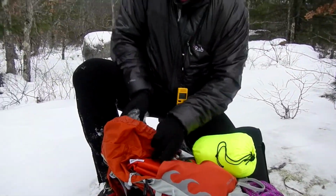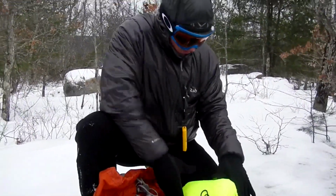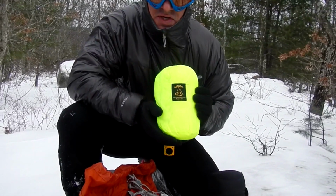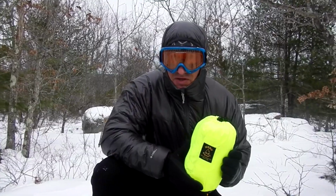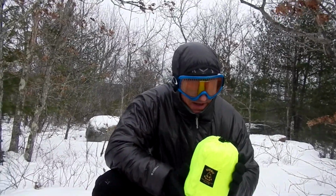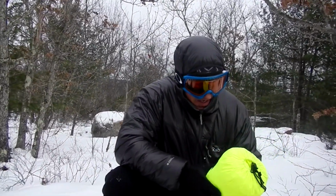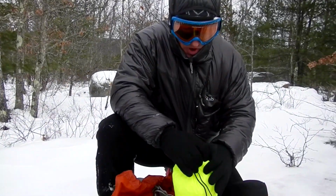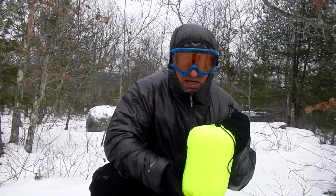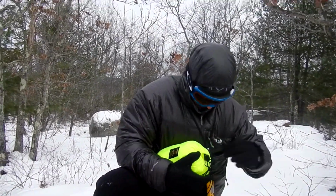Usually when you're using these Bothy bags, you're either going to be in an emergency situation or a situation that could become an emergency, when you just need to hunker down, my favorite term of the day, and get out of the wind and rest a little. If conditions are whiteout or something, you can just get some dead airspace around you so you can be comfortable.